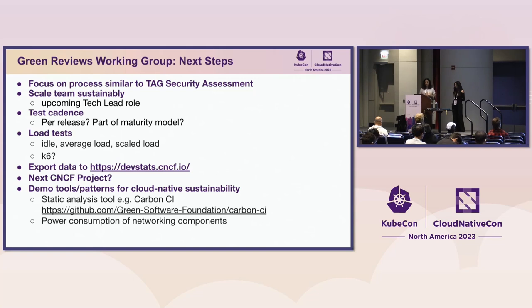Some things we're looking at are the test cadence. Do we test per release? Do we test as part of the maturity model? And for the load test, should we use K6 or something else? And how are we going to do the schema for these tests? One of the ideas is to maybe export some of this data to DevStats, which is a Grafana dashboard maintained by the CNCF that contains information and metrics about different CNCF projects. For example, there is a security metric for projects, and we're thinking of doing something similar for sustainability potentially in the future.